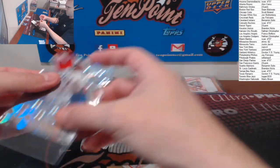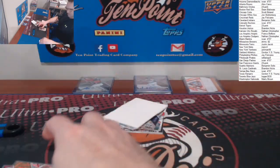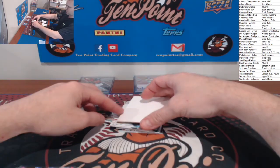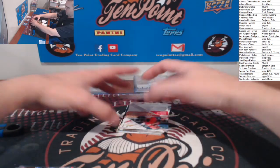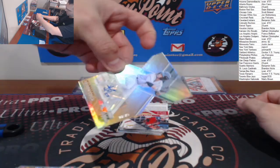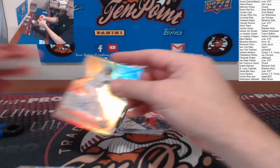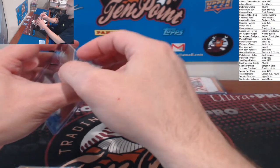And for our new folks, everything that's numbered 250 and below will get top loaded and soft sleeved. Milwaukee, Yaisen Coca die cut out of 25. All rookies will get soft sleeve. The better rookies will also get top loaded for our new folks.